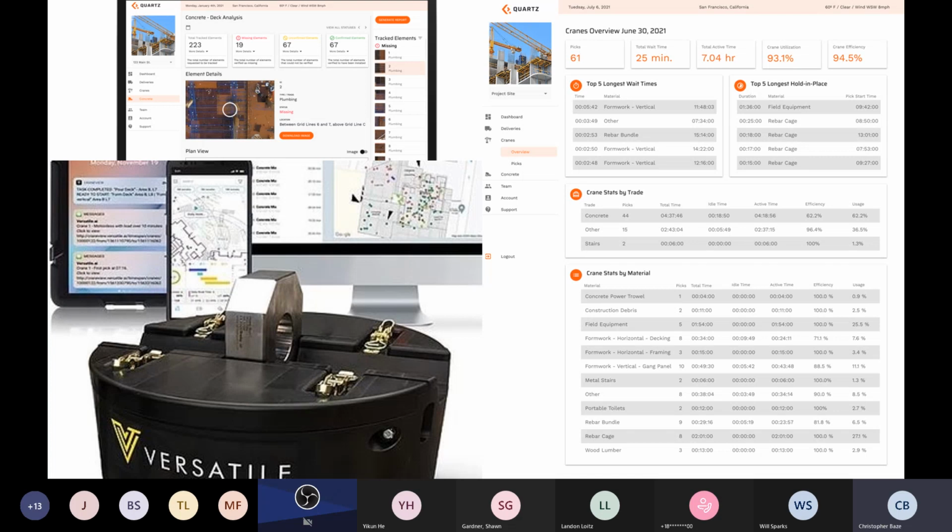Taking that a step further, there's tools like Quartz and Versatile, and these tools mount cameras and sensors on cranes, and they give you a very real time indicator, or a lagging indicator of what's happened on the job the prior day, or even real time alerts of what's happening in real time. So this Versatile device has a load cell on it. It's got an RTK GPS. It's got accelerometers. It's got a camera, and it's able to use AI to classify what exactly is being hoisted, how long did it take, what are the outliers, why did some picks take longer than others, and give the construction team a dashboard of things that are happening and insights that they may not have caught offhand.